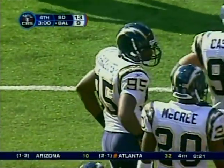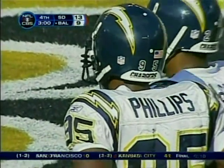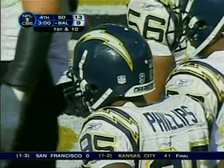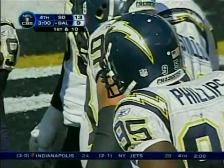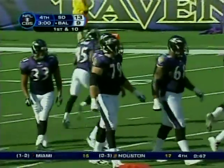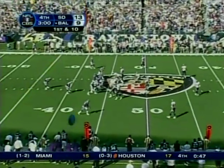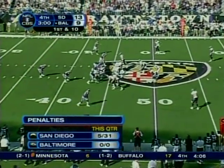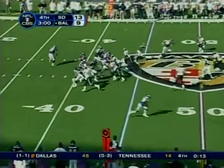Phillips has taken the place of Steve Foley, and Phillips is finding out just how difficult it is to cover a Pro Bowl tight end like Todd Heap in space. Todd Heap is one of the best tight ends in the game. And when push comes to shove and the game's on the line, Steve McNair is going to try and locate Todd Heap. 10 penalties on San Diego today. It's 1st and 10 from the 45.